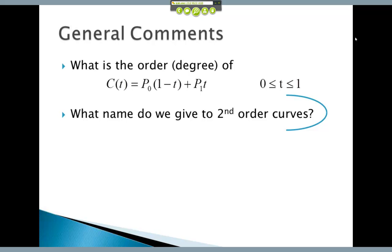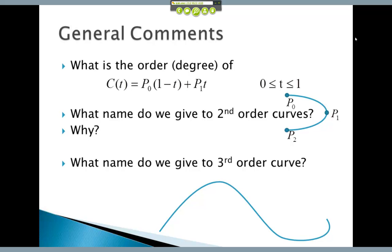In this case, okay, a second order curve, which we have an example of that, okay, ends up with 3 points, okay. So the number of points is related to the degree how? So the order is 1 less than the number of points. Okay? The degree, the order is 1 less than the number of points. What name do we use to give to a third order curve? We call it a cubic. Okay? We call it a cubic curve.